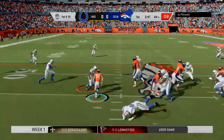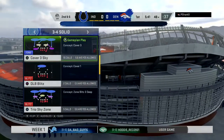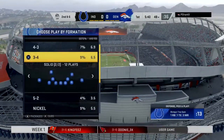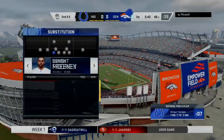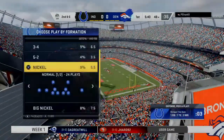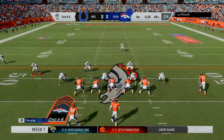On 1st and 10, it's Lindsay. And he's going to bowl his way forward to the 48. Call it a gain of 4 on 1st, and that'll make it 2nd down. I call that play a success. A nice inside run sets up a very manageable 2nd down. A very solid gain on that play. The run got 4. Now they deal with a 2nd and 6.